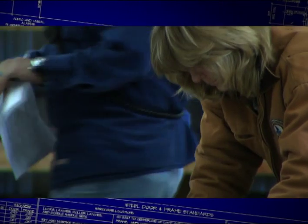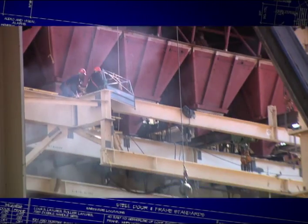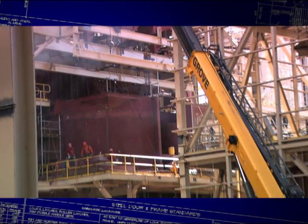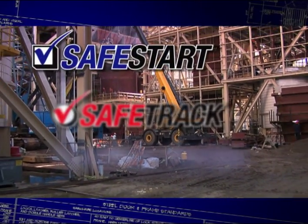Although thousands of companies have been successful with these programs, we thought it would be much more effective if it was customized to make it specific to the construction environment. And let's face it, the construction environment is a bit different.